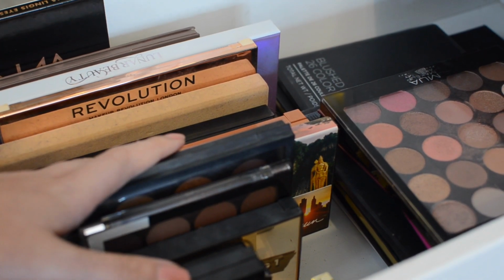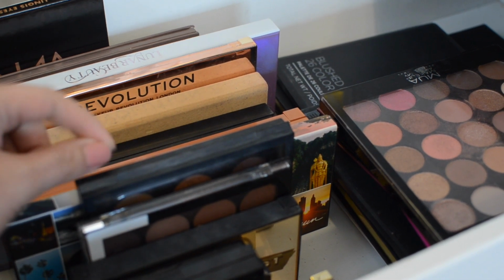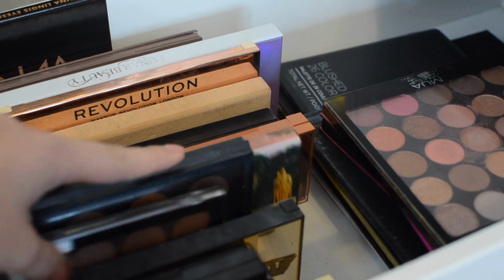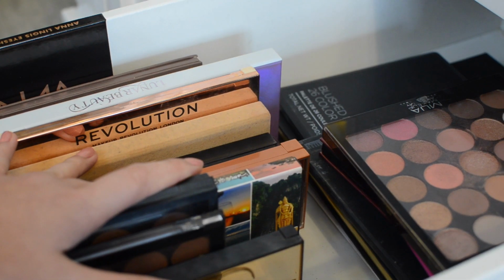And then last but by no means least, my eyeshadows. I love eyeshadow palettes. I collect way too many of them, and this is where they all live. And yeah, I've got quite a big collection. Let's quickly talk through them.